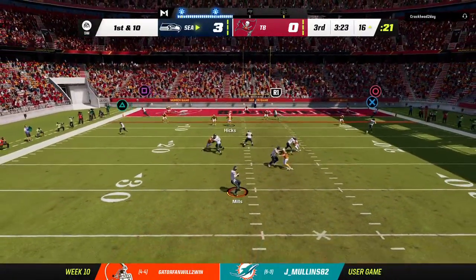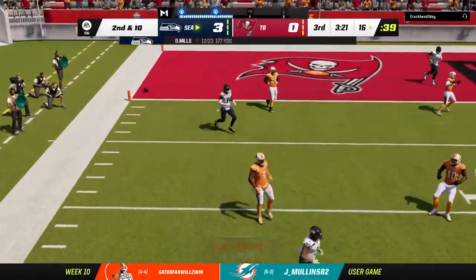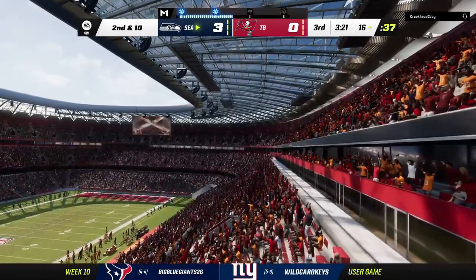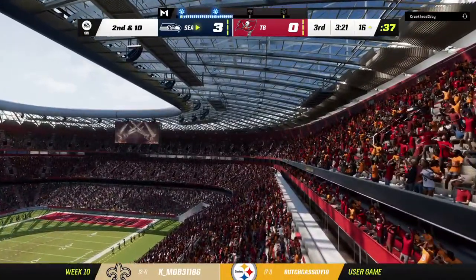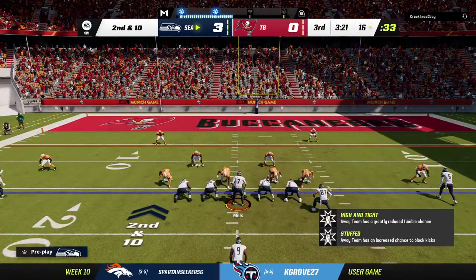Inside the red zone here, they'll look to throw. Steps away to his left. And this one too low. His back has been a dependable safety valve all game, so he went back to him when his first read was covered. Just unable to connect, so the play results in no gain. A good action to this point in the 3rd quarter. Just a 3-point game. 2nd and 10.